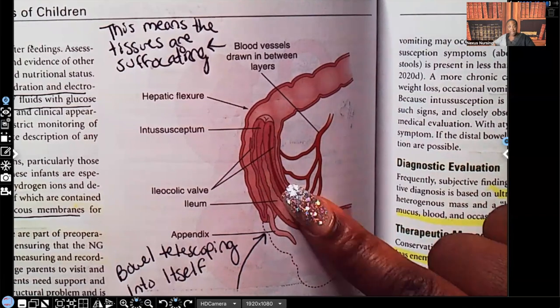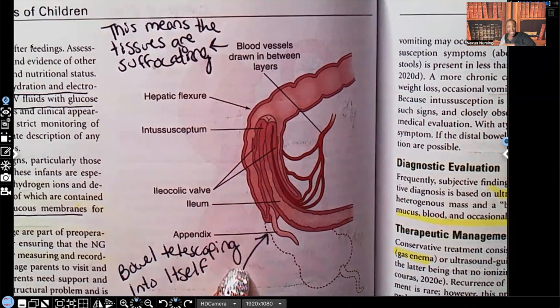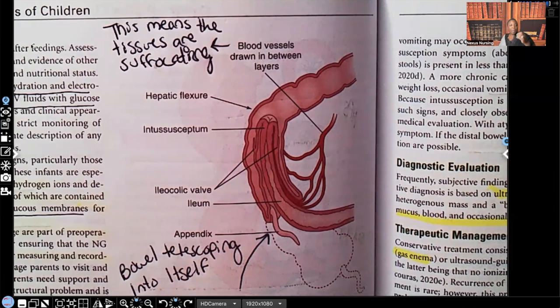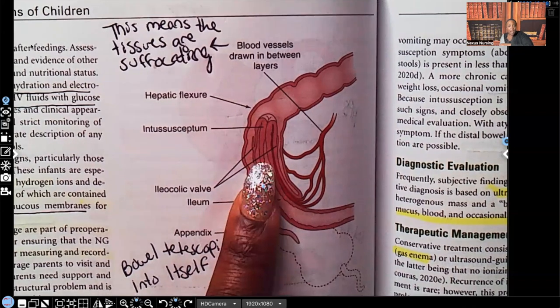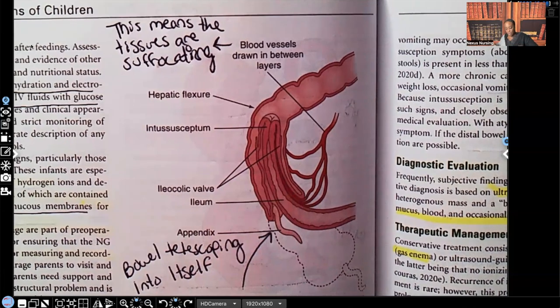It's telescoped into itself, and not only has it telescoped into itself, it's pulling those tissues and nerves and blood vessels with it. So basically, guys, it's suffocating the tissues, because remember, the tissues are perfused through the blood that's being carried in the vessels. Remember that blood that's supposed to carry the oxygen, the vitamins, the nutrients, the minerals that those tissues need to survive. But when it telescopes into itself, it's basically strangling off that supply. And that's what's happening in intussusception. So let's keep going.